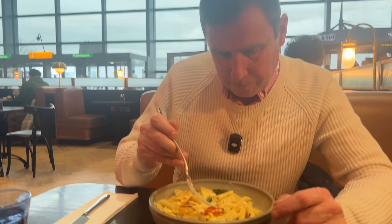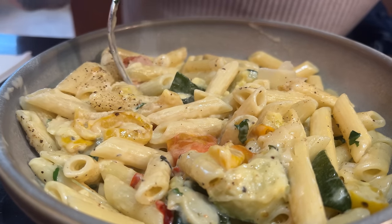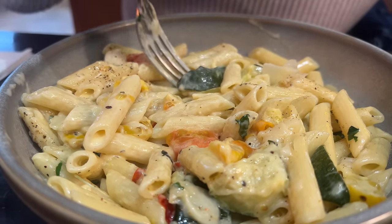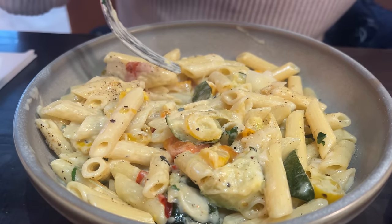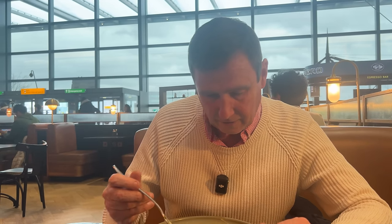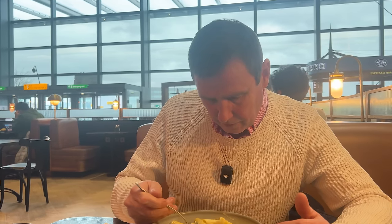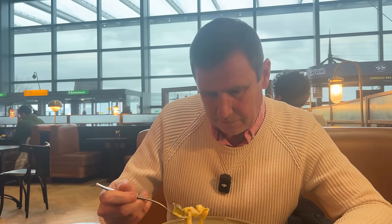Okay, just take a look through here and see the cherry tomatoes. Now, my guess here is this is definitely microwaved. One, because it came out incredibly quick, and two, even the peppers, the courgettes, and the tomatoes are very, very soft, which is a sign it's come out of the microwave. It's a microwave meal. But if it is, well, it probably is, it's a tasty one. Should I have had the chicken?